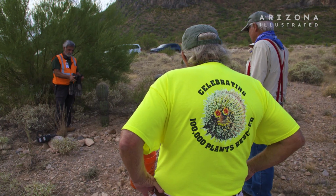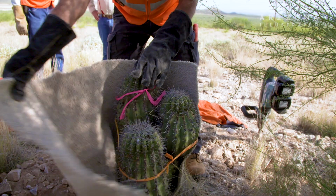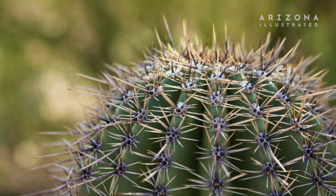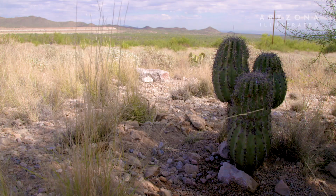We are the largest local cactus and succulent society in the world. And we've rescued over 120,000 plants in the last 22 years. There's a good number of people that just come out and want to make sure that all native plants can find a home. We don't want to see them bulldozed. We want to see them transplanted somewhere in the Tucson area and saved.